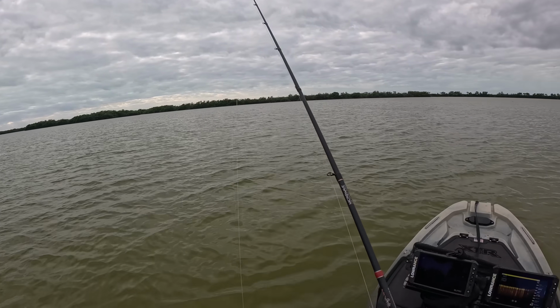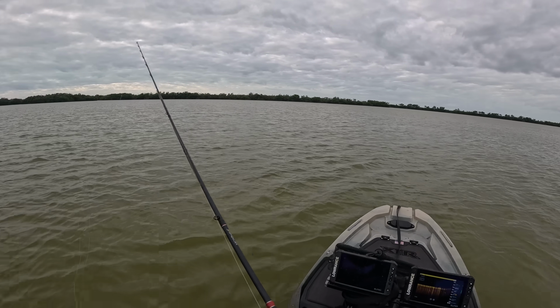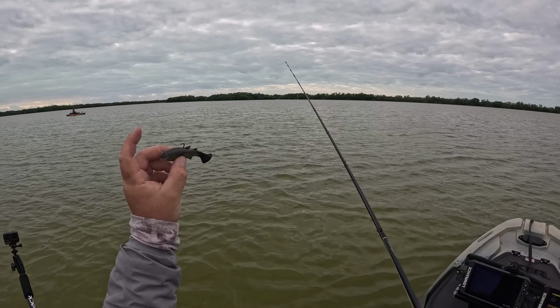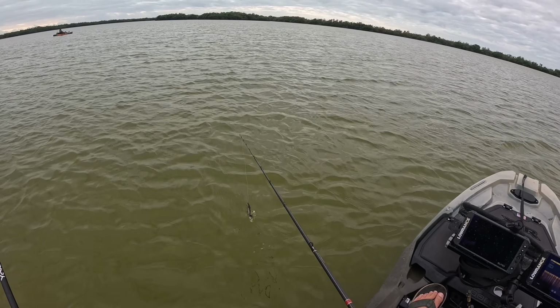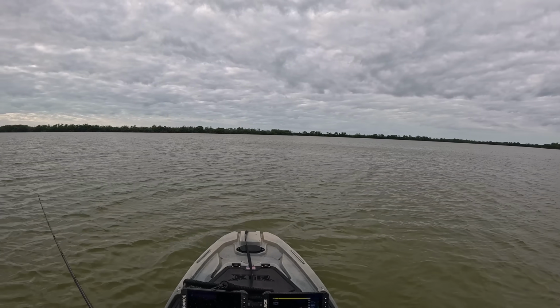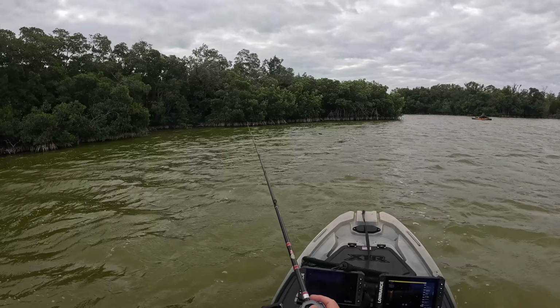All right, so we're gonna make a little bit of a switch. I know the hoodwink's working, but I really want to try some new lures while I'm out here. So we're gonna throw the Z-Man. I believe this is called the Mulletron right here. It's got a little wedge tail design, and it's dark. Water's muddy right now from all the wind. So we'll just chunk that out there, give it a nice slow retrieve, and maybe give it a couple pops in the middle.